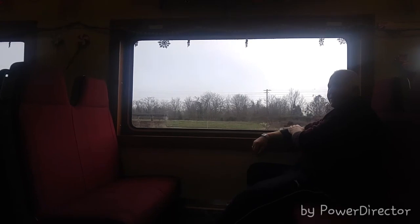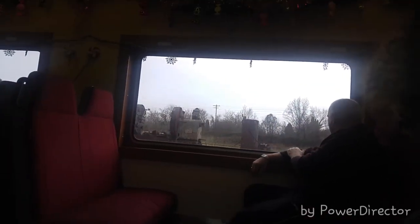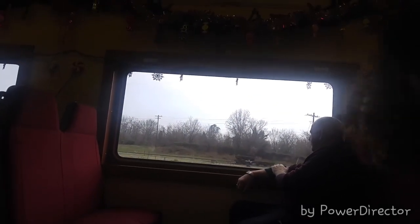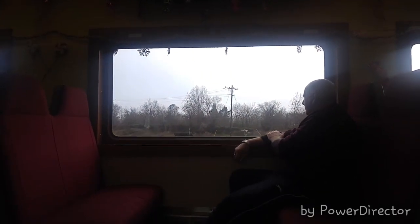Ladies and gentlemen, we're about to go through a fence line. When we do go through that fence line, we're actually leaving museum property and going out into the south yards. We're able to do that courtesy of the Norfolk Southern Railway, and believe me, without their cooperation and assistance, this ride would be a lot shorter.